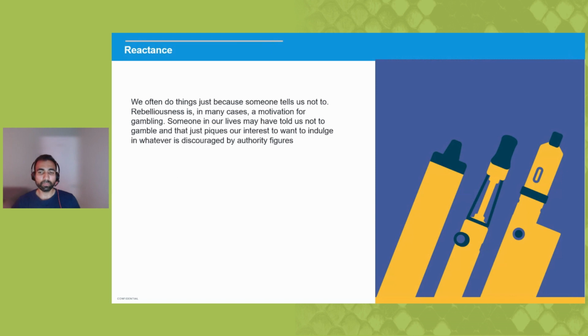And a good example of that is vaping, for example. Vaping is something that is not advised, but you might see that a lot of teenagers nowadays are vaping. It's quite a prevalent problem. So sometimes we want to do something just because someone has said not to. I think if we started having old people or middle-aged people starting vaping, probably it'll be less attractive.